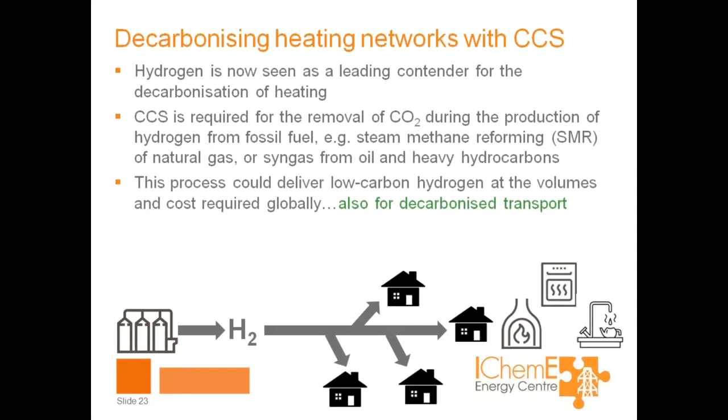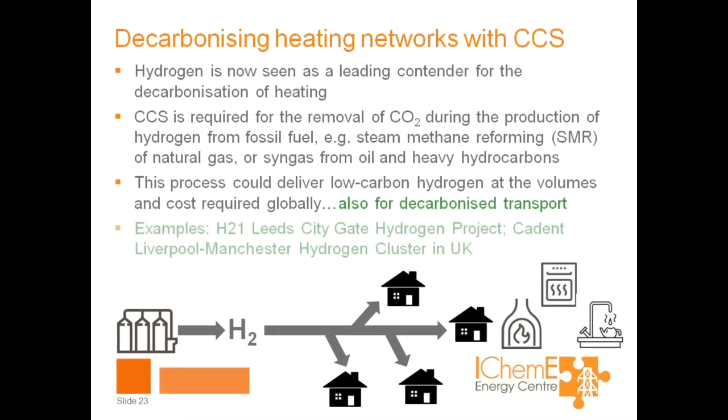We could also use the hydrogen, of course, for decarbonised transport. And there are some examples in the UK at the moment, the Leeds project and the Cadent Liverpool-Manchester projects, which are attempting to do just that, to generate hydrogen with CCS for heating.